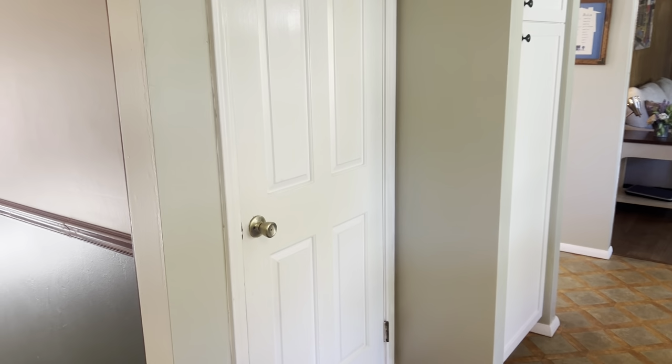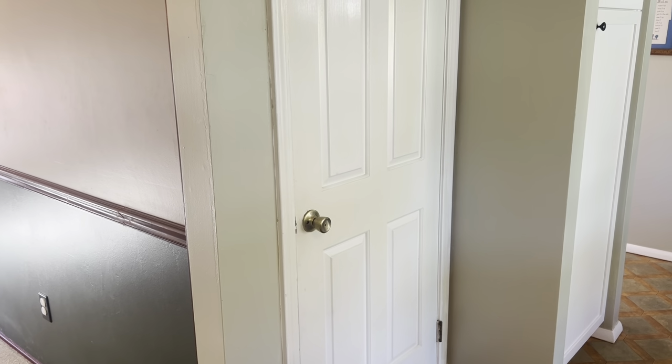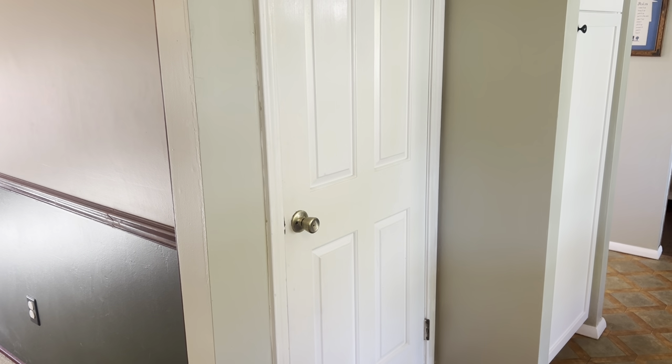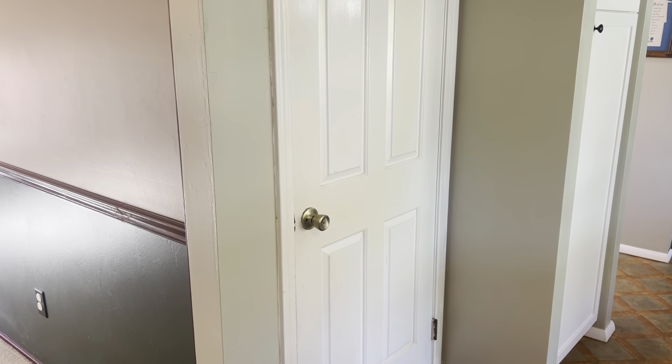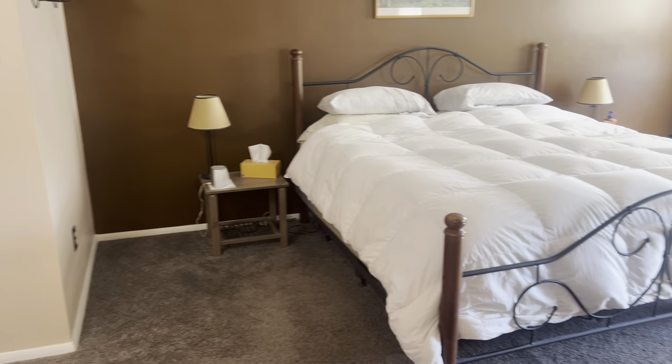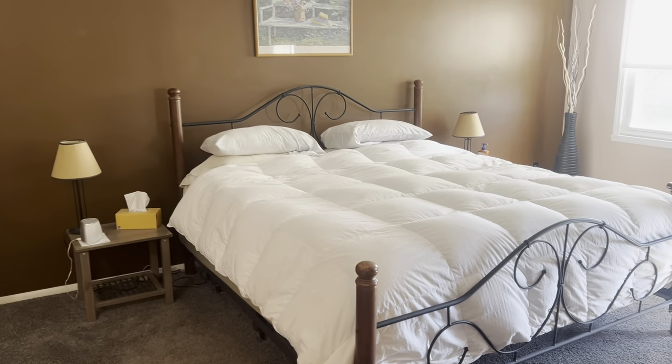This is the basement door. There's a full semi-finished basement downstairs with a stove that works, but is not warranted. All right, straight upstairs, we have the primary bedroom right off to the right.